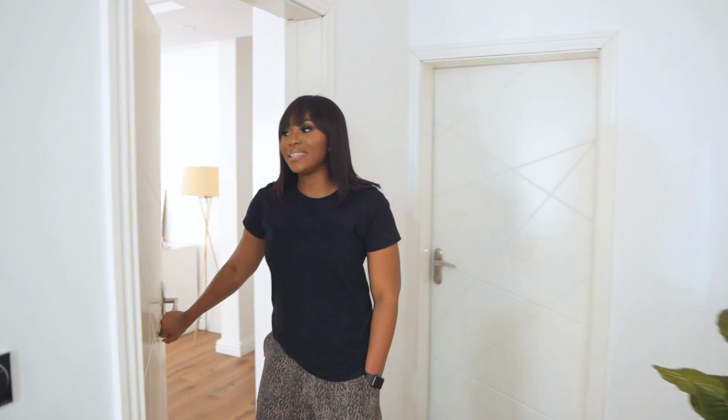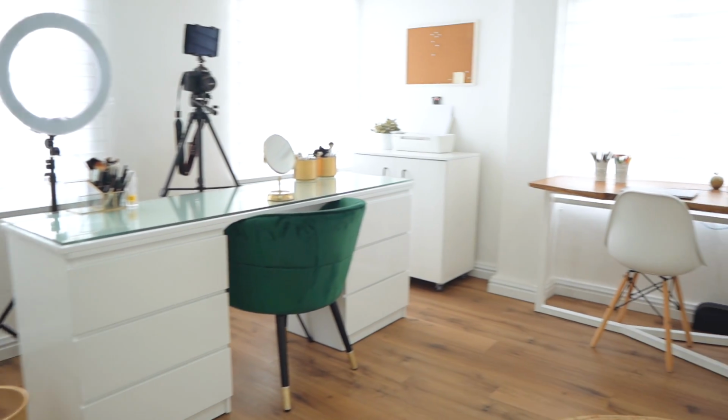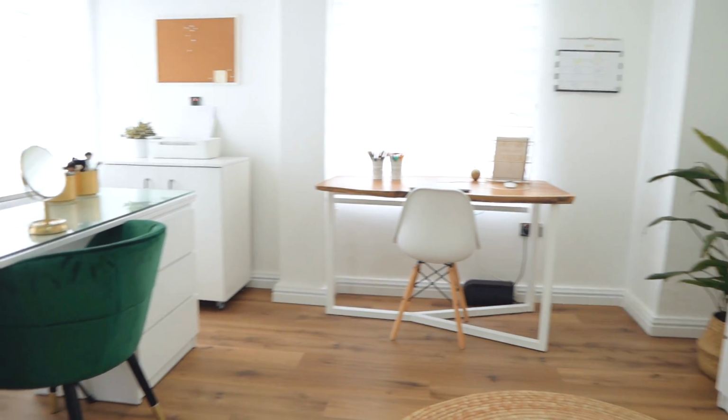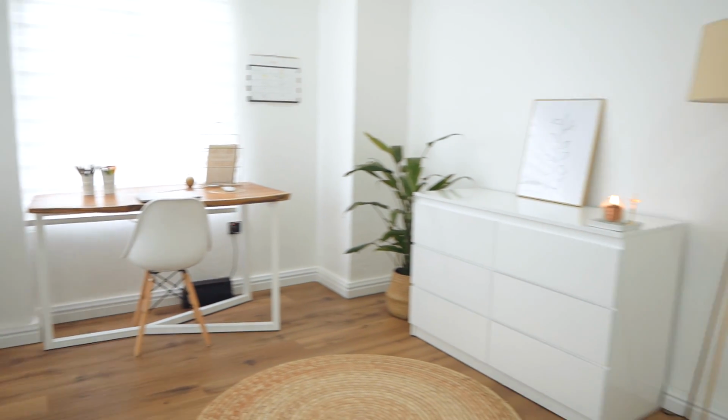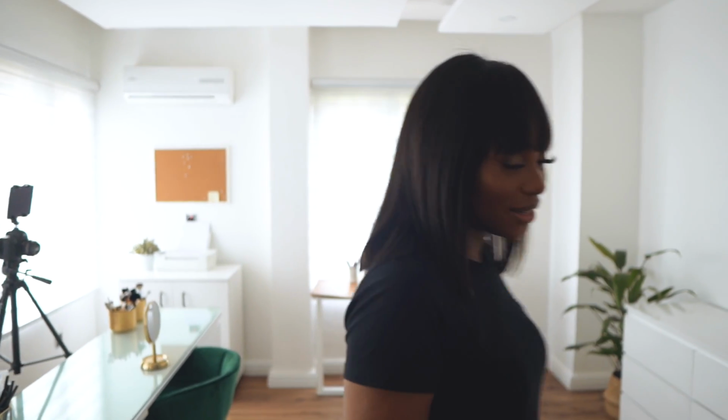So filming room next. This is the space where I do all of my work, okay? So I spend a lot of time. I spend more time here than I spend in the living room. I also spend more time here than I spend in the bedroom. So I wanted it to look a certain way.